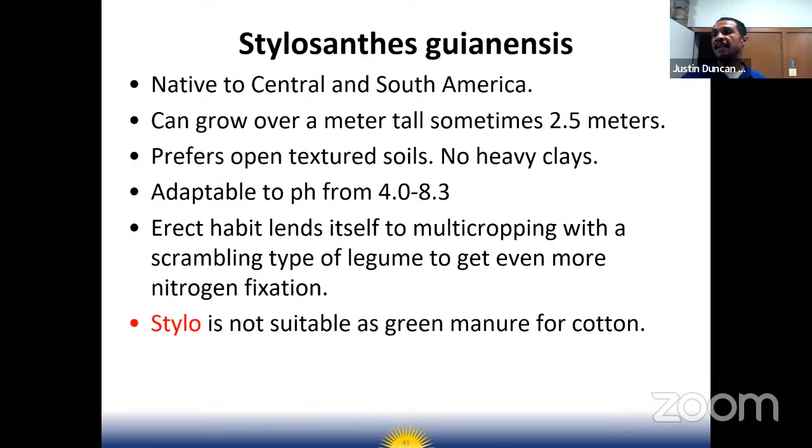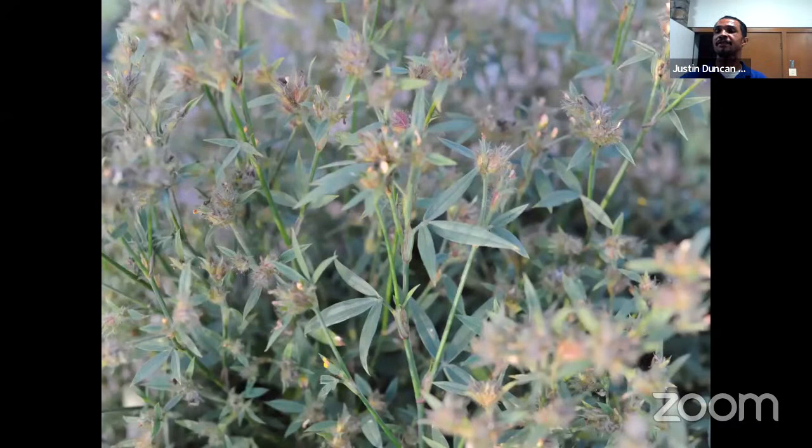It's not a suitable green manure for cotton. So if you're growing cotton, don't grow stylo or Stylosanthes because it is allelopathic on cotton. Remember, I mentioned that allelopathy is very important when you're dealing with your cover crops because you've got to know if there's going to be a problem later on. But not many of y'all are growing cotton, right? Nobody? Okay. You are? I guess so. Okay. Well, don't grow Stylosanthes as your cover crop for your cotton. All right. And that's what it looks like. I've tried this a couple of times and it didn't do well for me, which is why I outsourced it.